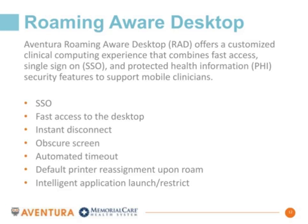So, the roaming aware desktop. The reason we chose Aventura is that it actually has an awareness of, like I said, the clinician, where they are, what they're accessing, how they're accessing it, and where they want that information to go. Part of that, like I said, is very important for single sign-on. We wanted the ability to rapidly access that desktop, because if the clinician is getting their own desktop but it takes a long time for it to come up, that's not going to be a satisfier.